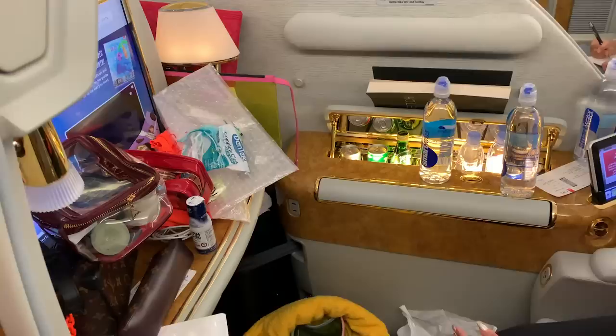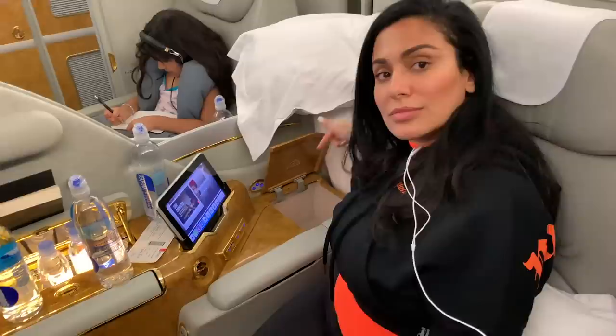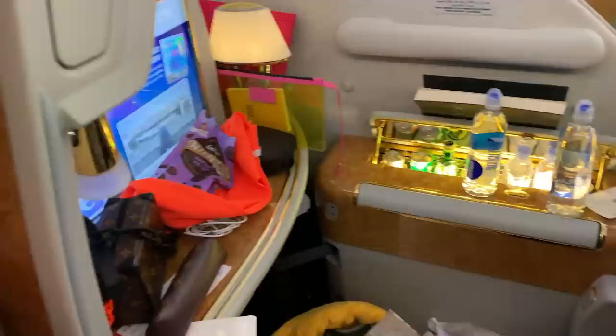Oh, really cool in the Emirates cabins what they have. They have these secret drawers that I feel like some people don't know about. I'm gonna set up some things in here. Right here. Yeah, so I'm gonna put all my makeup because I'm not gonna really use it, and my skincare in there.